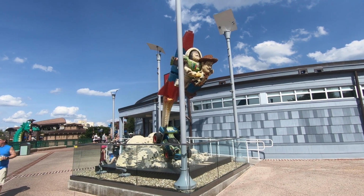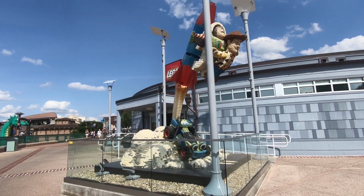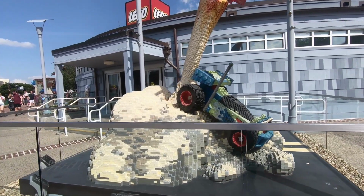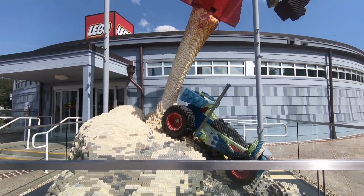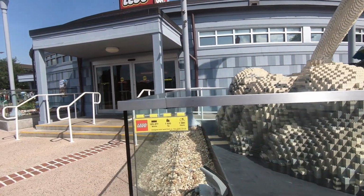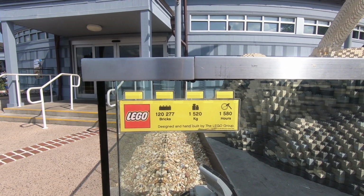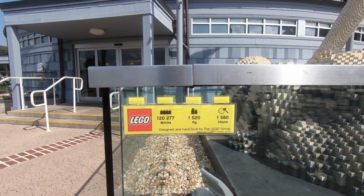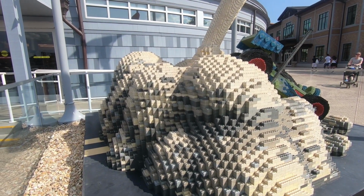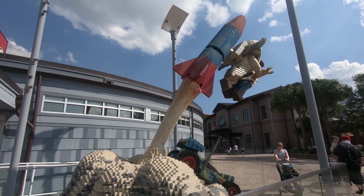One display that still remains intact is the Toy Story display, where we have Buzz and Woody and RC. We can see that the base of it is constructed using larger Duplo bricks. An absolute massive display that consists of 120,000 bricks and weighs over 1,520 kilograms and took 1,580 hours to construct. But even when we look at this display, you can see that some of the bricks are starting to weather, and I'm curious to know if they're going to be redoing this one in the near future as well.